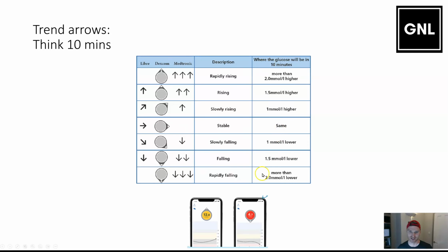So this is just to let you know what the arrows mean for the different systems depending on which one you're using. But essentially, if you've got a double arrow down or a straight arrow down, the glucose is moving at least 1.5 millimoles per litre quicker, or about, what's that, 30 milligrams per decilitre, it's dropping at in the next 10 minutes. And similarly, if you've got arrows up.